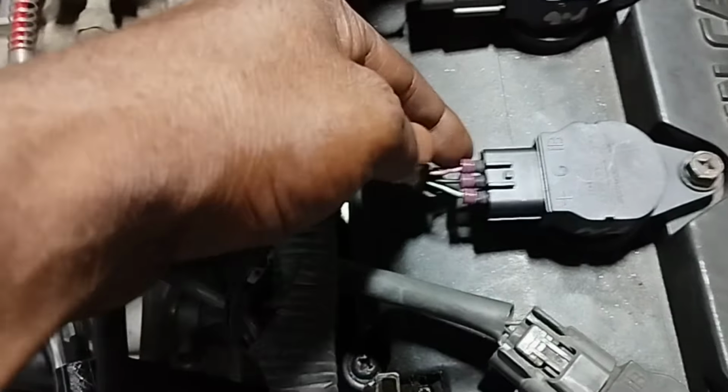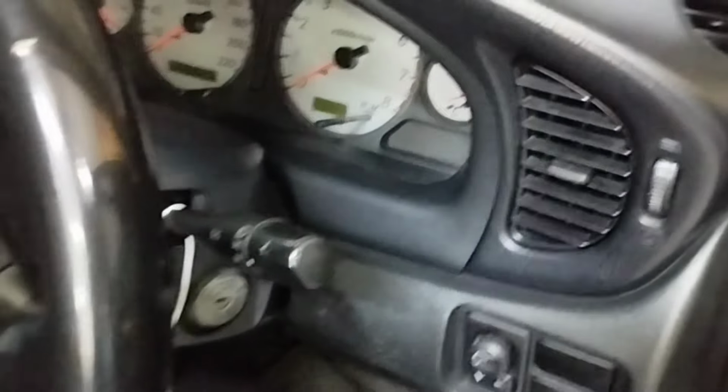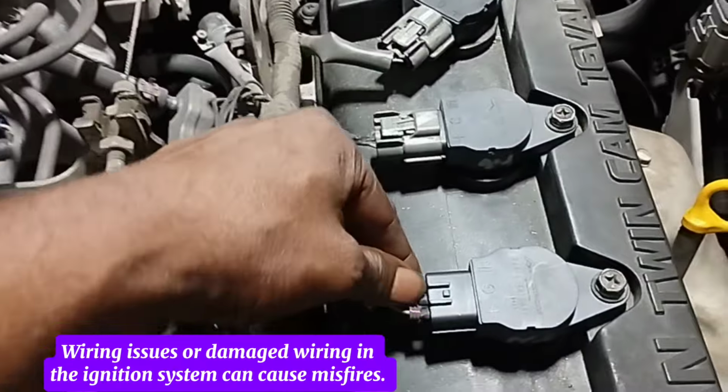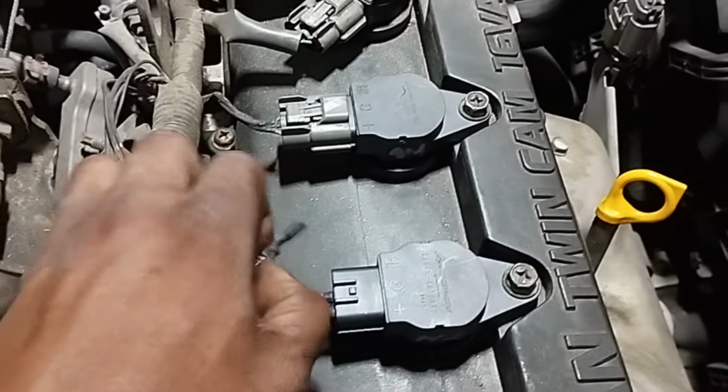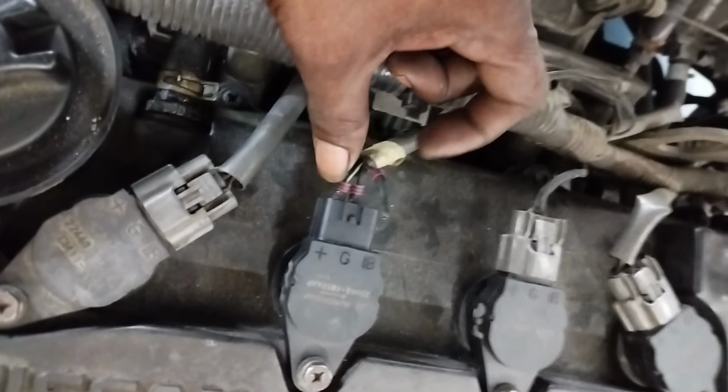I will check with the multimeter whether there is any problem with the wiring connection from the engine ECU to the ignition coil. Now I will turn off the car engine to check the wiring connections. Wiring issues or damaged wiring in the ignition system can cause misfires. Ignition coil number 2 does not receive a signal from the engine ECU.